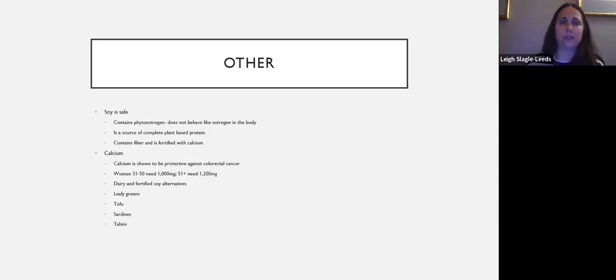Dairy and fortified soy alternatives contain calcium. If you want to avoid dairy, you can do leafy greens, tofu, sardines with the bones, and tahini is also a good source of calcium.